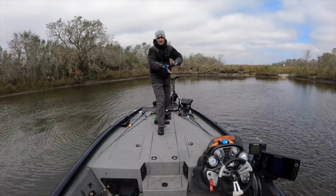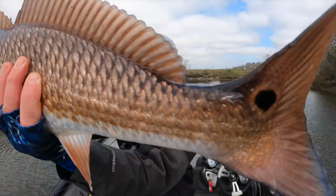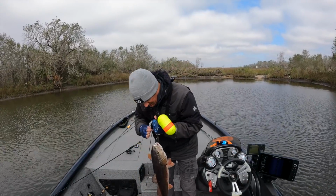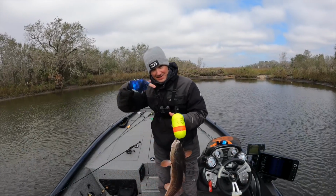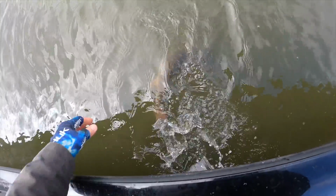Oh yeah. Redfish number 2. Bang! And I'm also going to put this one back in the water so that way you guys can come out here and catch them. There you go, buddy.